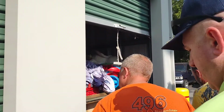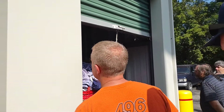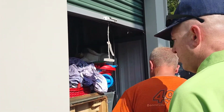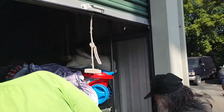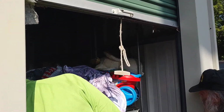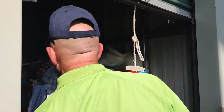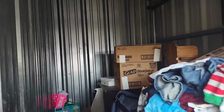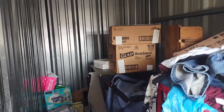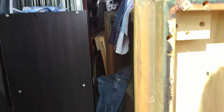I see a tackle box. These units that are real deep are hard to see a lot of things, especially when they're packed and stacked like this one. But right in the front, there was a PS4 game and an Xbox One game. When you look at these and you see that stuff, what does it tell you? There might be a game system. You never know. Unit 76.